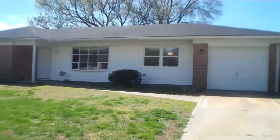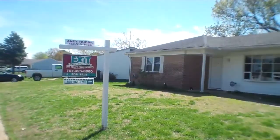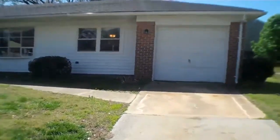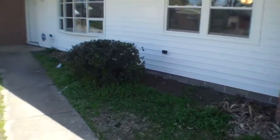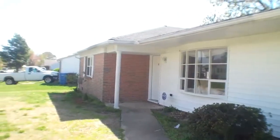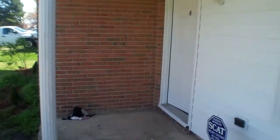I'm going to show you 3205 Tournament Drive today in the Camelot subdivision of Chesapeake, Virginia. This is a complete rehab, 4-bed, 2.5-bath, really nice ranch. See the attached one-car garage. The only thing left here essentially is a little bit of landscaping. Other than that, you got a brand new 30-year architectural roof, new windows, and a lot more, which I'll share with you now.